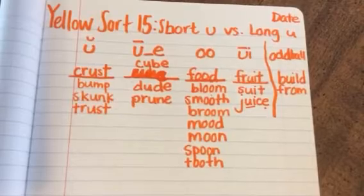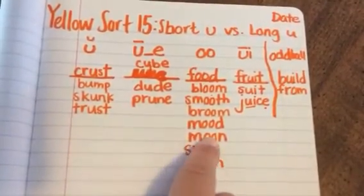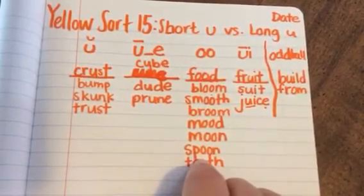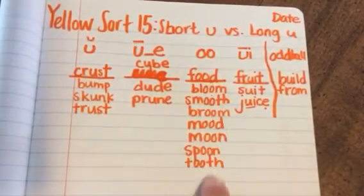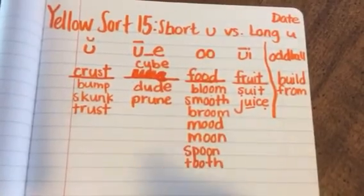Please make sure this is copied correctly, and really be careful distinguishing between the U magic E, the OO, and the UI. It's 3, 8, and 3. All right, good luck.